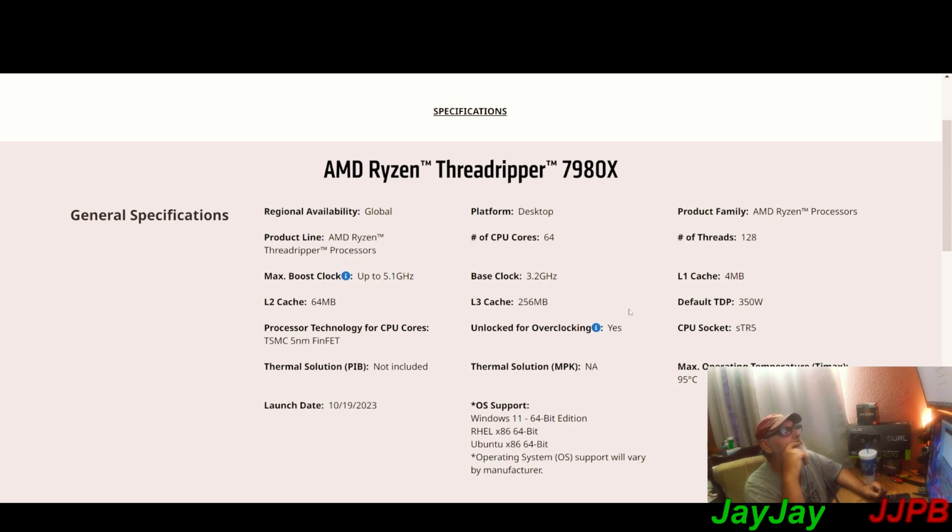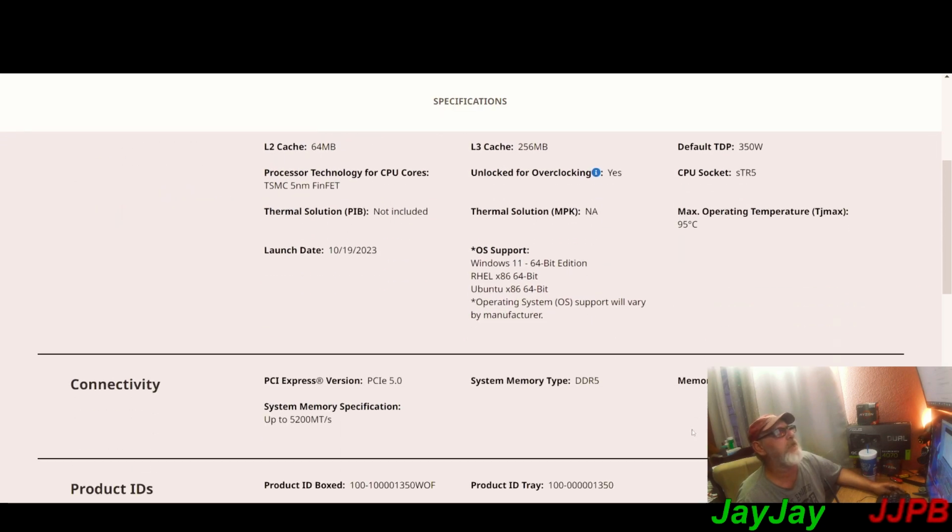Wow. And its launch date was supposed to be yesterday, it looks like, but it looks like the embargo is lifted today. But that's a big old processor. It's got an L3 cache of 256 meg, L2 cache of 64 meg, and L1 of 4 meg. Looks like it'll work with Windows 11. I don't see anything saying it's supported by Windows 10, but it looks like the Windows 64-bit edition is supported.